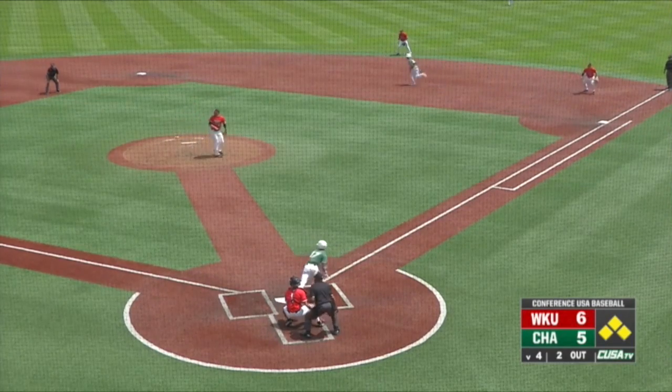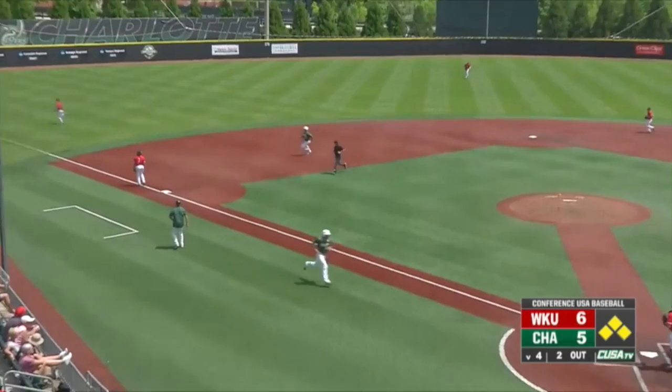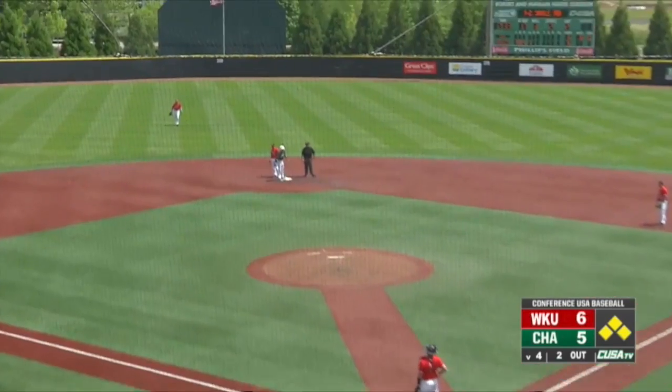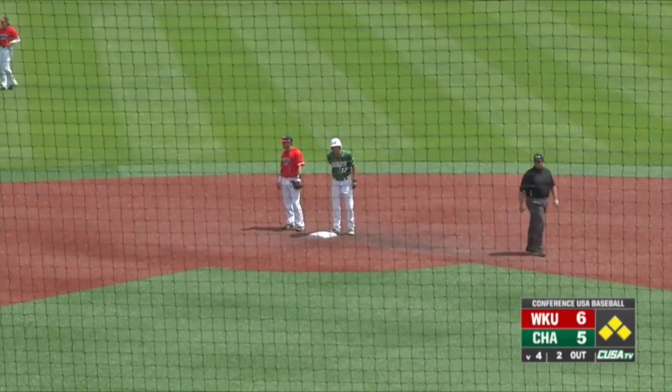Payoff pitch from Martin. Runners go. Line drive down the third base line. Fair ball. Harris Jett's in. Here comes Drew Ober. Elwood in the second. Camerata held up at third. It's a 2 RBI double by the sophomore. How about that? Charlotte takes the lead.